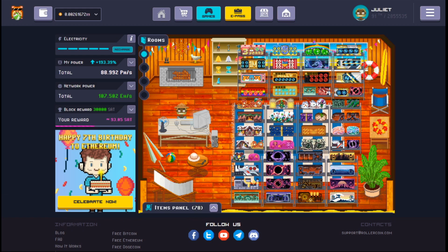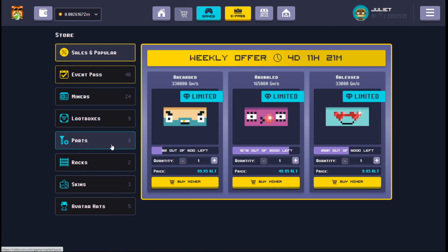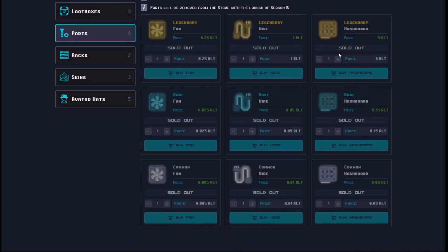Now, one of the great things is that the crafting at the moment, so if we dive in here, simply put, if you have more than one miner of the same type and you have enough of the spare parts, which you can find in here, well, actually they're coming back to here. They're currently not in there, but this is sort of what the spare parts look like. They will be returning to here, and as far as I know, they're being removed as airdrops from the games.